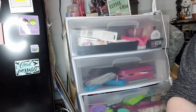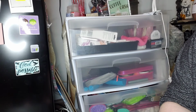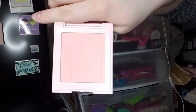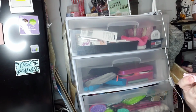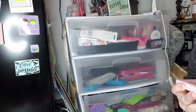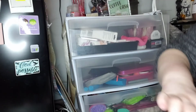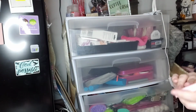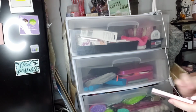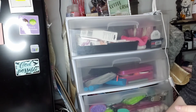Then this isn't from Dollar Tree. This is from Ulta. This is the Kylie blush. What color is this in? This is in Pink Power. So it's very, very pretty, you guys, and great if you have fair skin tone. Because, hold on. I'll swatch just this one for you guys.